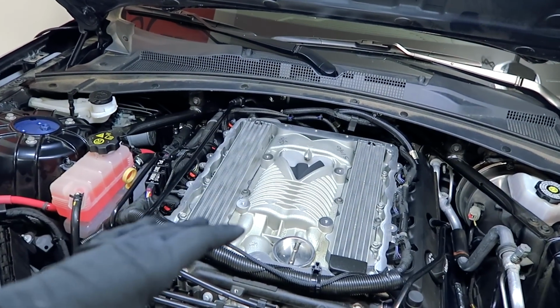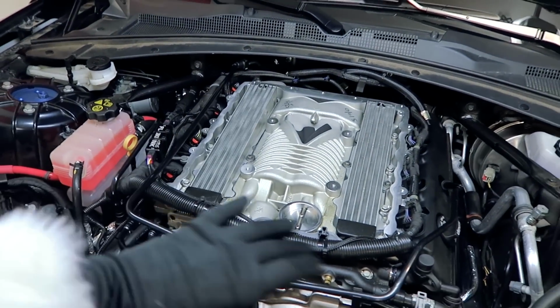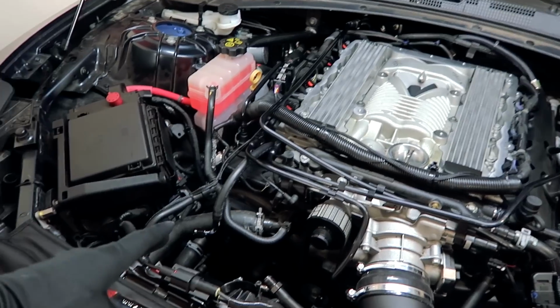So now I'm just going to take care of this by cleaning up the oil from the supercharger, putting the cover back on, putting that oil catch can back on the car. And then once we're done with taking care of all of that, I'll see you guys back at the Christmas tree with my little helpers.